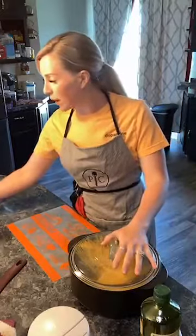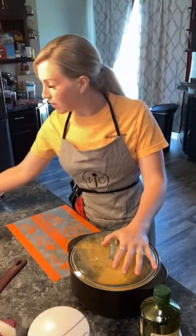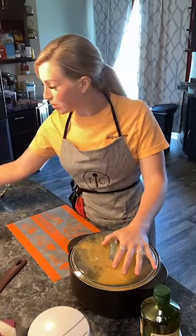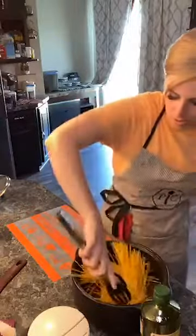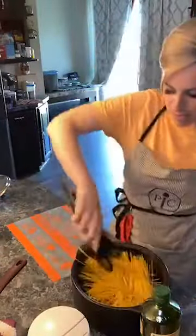So we've got 12 ounces of thin spaghetti broken in half and 3 1/4 cup of vegetable broth. I am going to use my large chef tongs and toss it so that the noodles all get wet with the vegetable broth. Stick them all in there. Hard to toss them when they're not cooked, but we'll do our best. So get them all in there like so.